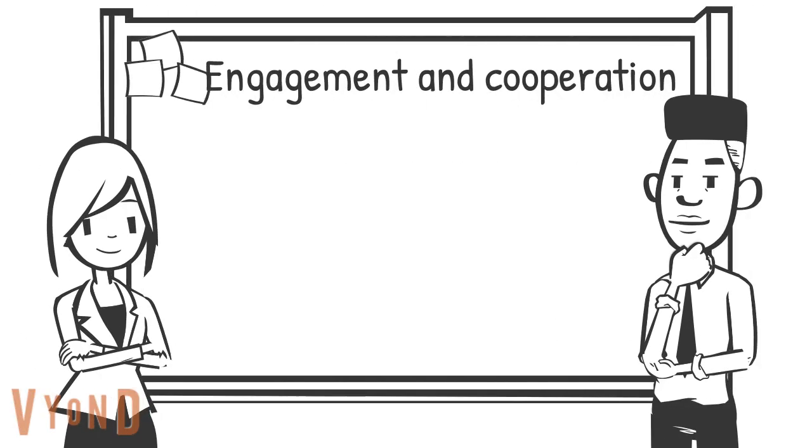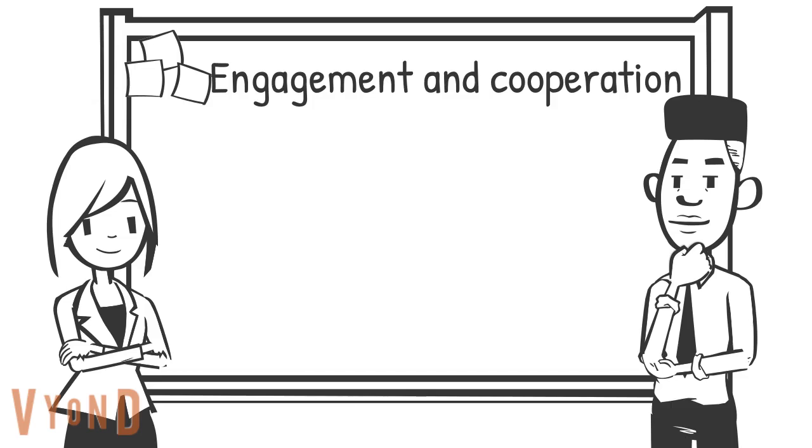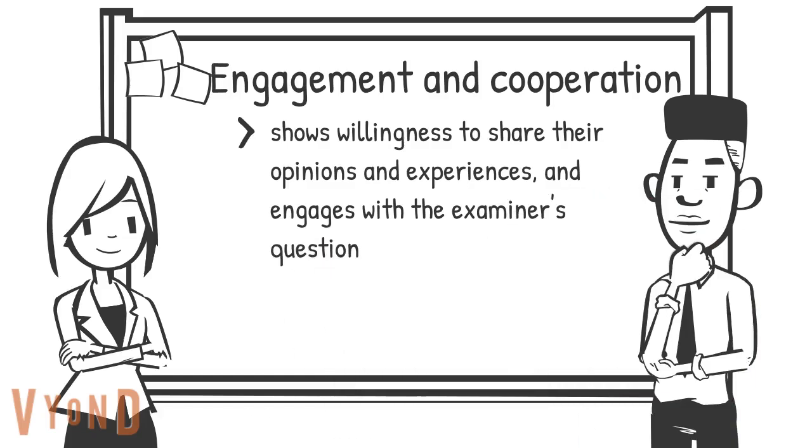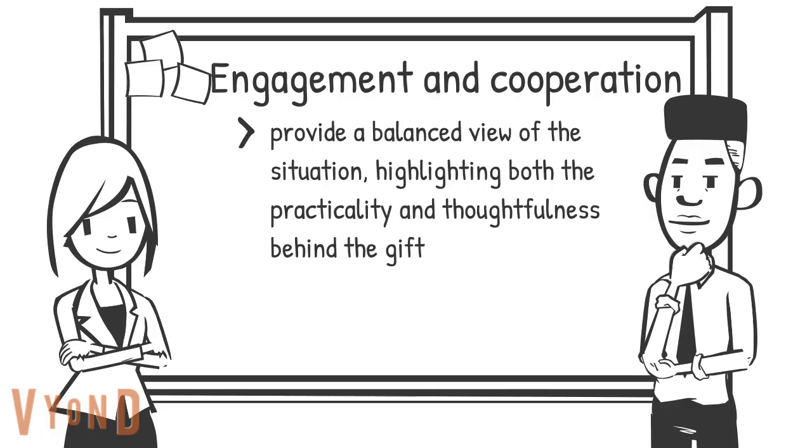Engagement and cooperation. The candidate shows willingness to share their opinions and experiences, and engages with the examiner's question. They provide a balanced view of the situation, highlighting both the practicality and thoughtfulness behind the gift.